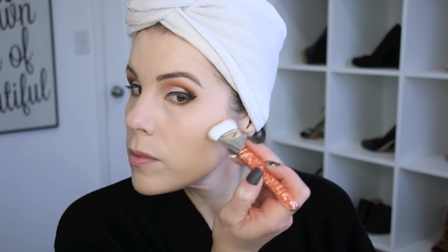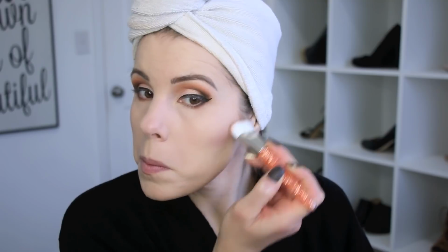And then for my bronzer contour, I'm gonna use my NYX blush in Taupe. And first I'm gonna use the contour brush that's in that brush collection. And I do feel like this contour brush works really well for contouring. I think with this brush collection, I like the face brushes a little more than the eye brushes. I'm just super picky when it comes to eye brushes.